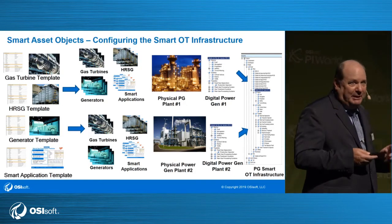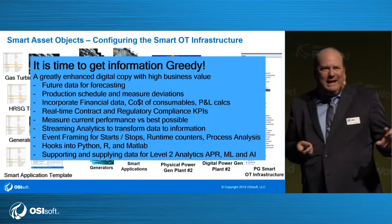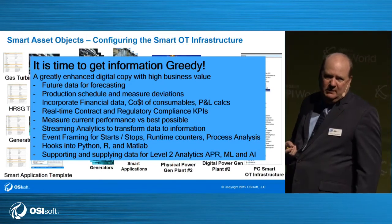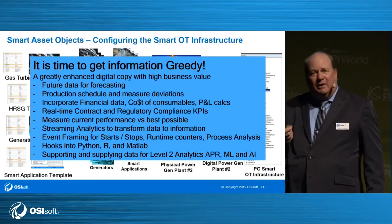We've heard a lot of hype about digital twin, right? I don't want a digital twin. I want a greatly enhanced digital twin, right? I want to convert that data into better data for me. I do want to know every time the pump started and stopped. I want to know how long it ran. I want to get greedy, right?